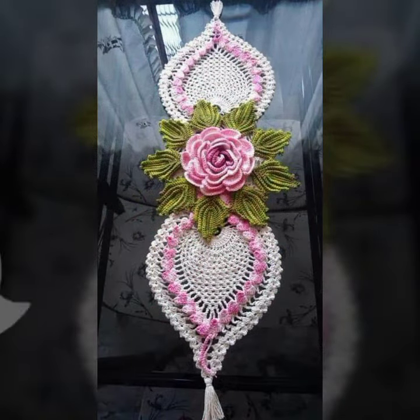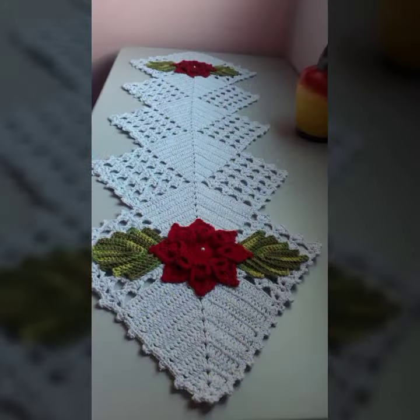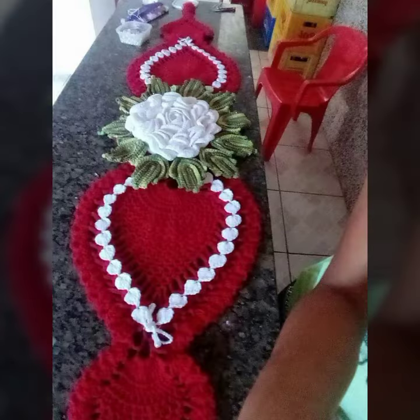I'm back again with the most stylish, most demanding collection of beautiful and stylish crochet table cover designs, crochet flower table cover designs, table cover ideas for you.